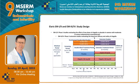The EM1 and EM2, which signifies the study conducted in North America, while EM2 was the same study conducted globally. Essentially, these were the first three studies evaluating the effect of two doses of elagolix versus placebo in women with moderate to severe endometriosis-associated pain. It should be mentioned that these patients had surgically proven endometriosis in the 10 years prior to the initiation of the study.